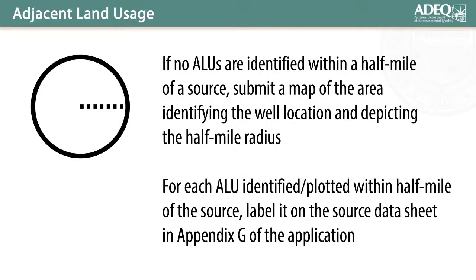If no ALUs are identified within a half-mile radius of the system's drinking water wells, the applicant must still submit a map of the area identifying the half-mile radius and including the well location. For ALUs located within the half-mile radius of the well, the applicant must label the ALU on the map and the source data sheet located in Appendix G of the VOC and SOC applications.